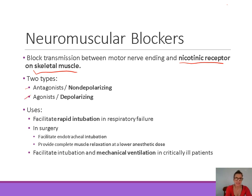The antagonists are non-depolarizing agents. They bind to the receptor, they don't cause depolarization, they simply block it. And then there are depolarizing agents. These agents bind to the receptor. They initially cause stimulation, and then they remain blocking it. So they are agonists. So they do cause depolarization, but then they just stay there and block the receptor. So ultimately, the result is that the receptor is blocked long-term.